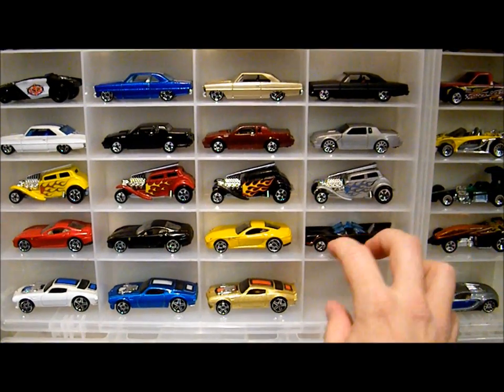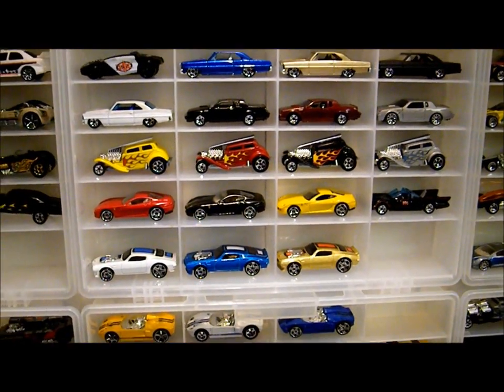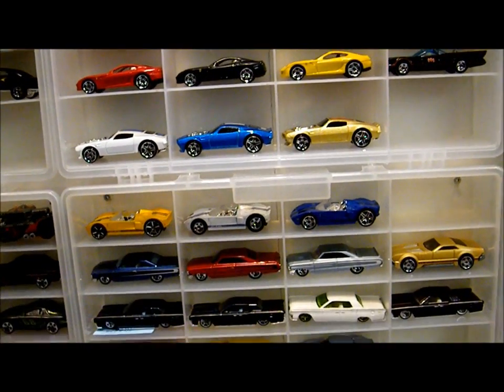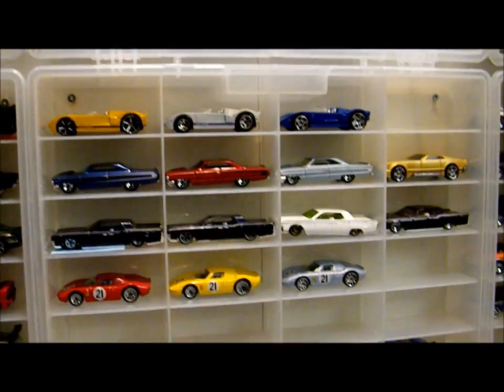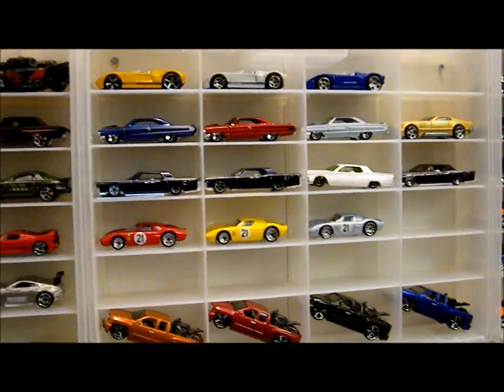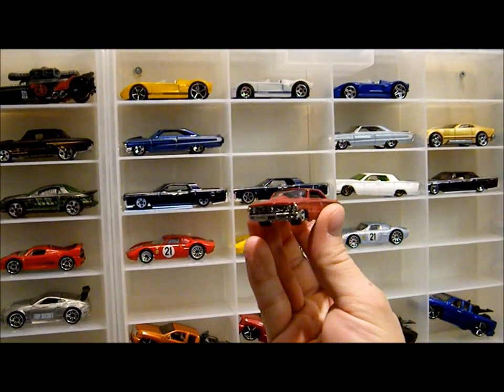Of course, it was later released in 2009 with the FTE Faster Than Ever wheels, the exact same paint job. Some magnificent cars were released in 2007 as well as 2006, including these 66 Ford Galaxies.